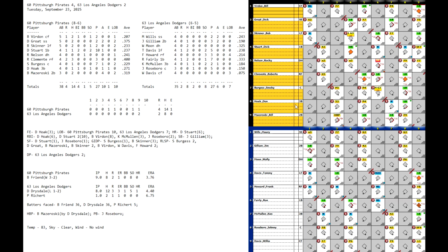Meanwhile, Bob Friend on the Pirates had lots of traffic on the base paths pretty much every inning. So the Dodgers had runners on the corners in the 1st before Friend struck out Tommy Davis and Frank Howard to end the inning. Ron Fairley led off the 2nd with a base hit. They had a couple other base hits in the 3rd. And then Ron Fairley again led off with a base hit in the 4th. So lots of traffic for Bob Friend through those first 4 innings, but the Dodgers could not score anybody.